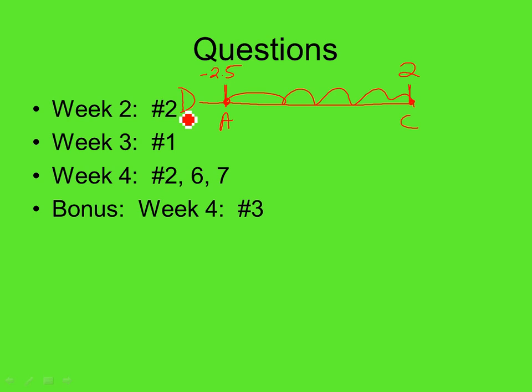Week 3, number 1, read that one to me. Is that the 2-part one? Each figure shown at the right represents a pentagonal number. Explain how you would determine the fifth pentagonal number, and then make a drawing with stage 5 and identify the number you drew.